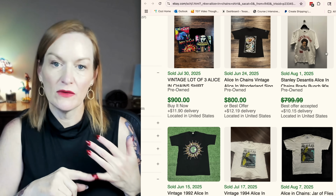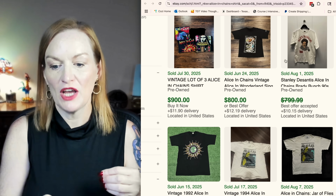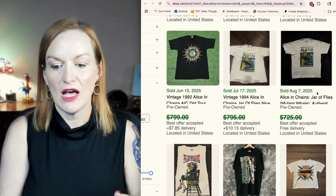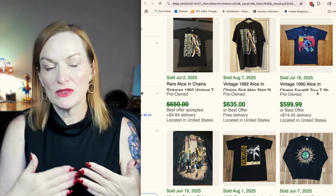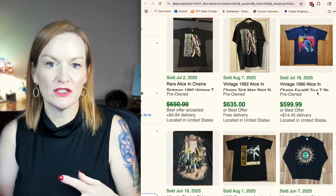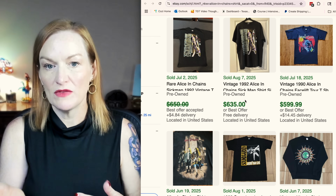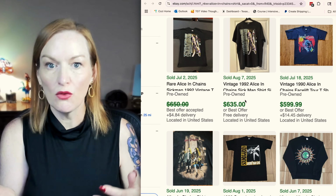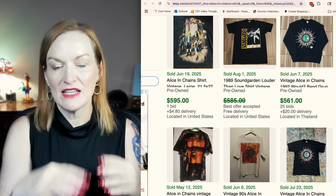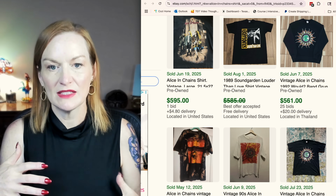Right off the bat, one of the shirts that I'm noticing that is selling over and over again is this Alice in Chains Wonderland shirt and also this Jar of Flies. But as I scroll down, I'm seeing multiple shirts from different Alice in Chains concerts that are selling for hundreds and hundreds of dollars. I've seen a few of this Sick Man shirt that have sold for over $500 and a number of the shirts from Dirt that has this sun on it. You see it here, here, here, with that sun design.